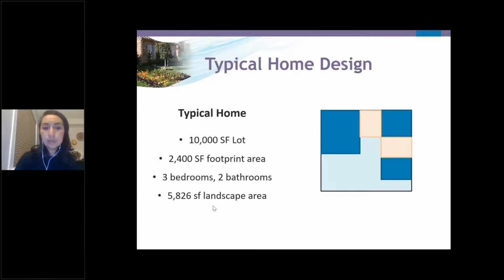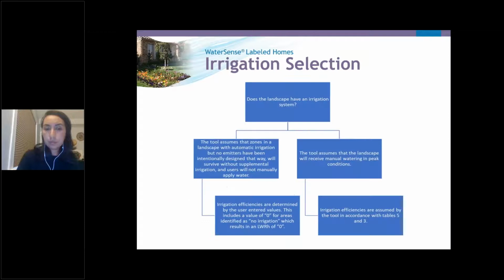I just wanted to seek some clarification on the irrigation versus no irrigation, and just to confirm that when you do select no irrigation, it's only really impacting the things that don't have any irrigation, right? But the items that need to be irrigated still, those are still going to show up with some water demand, correct? Yes, that is correct. Yes, and thank you for clarifying that.